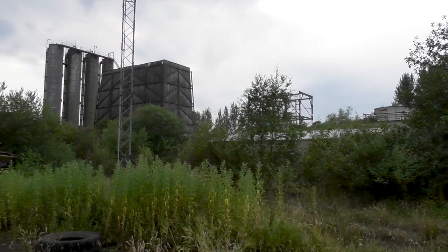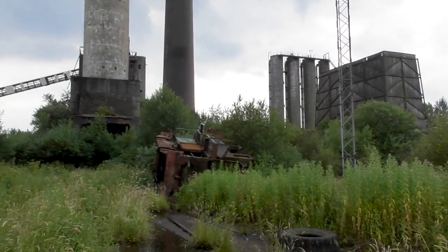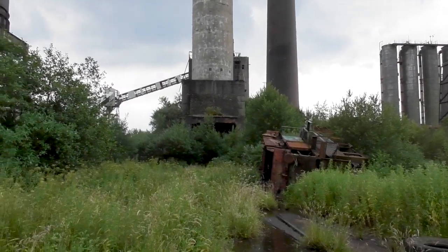The coking plant closed in 2002 after almost a century of producing low sulfur coke to supply the huge demand.